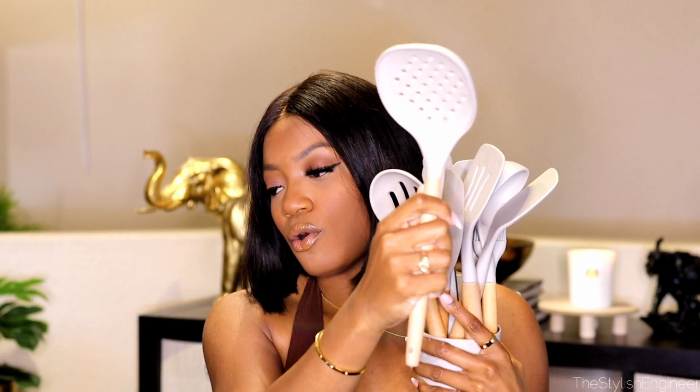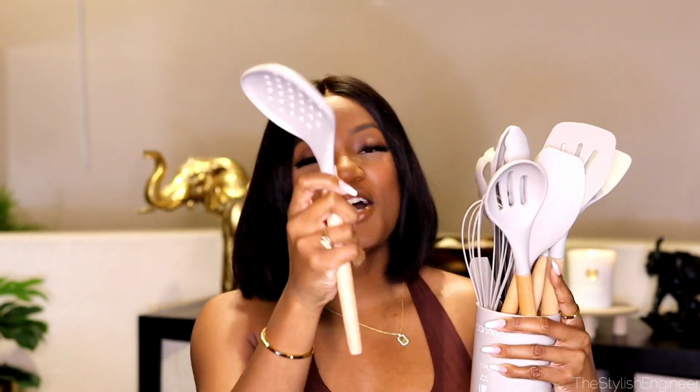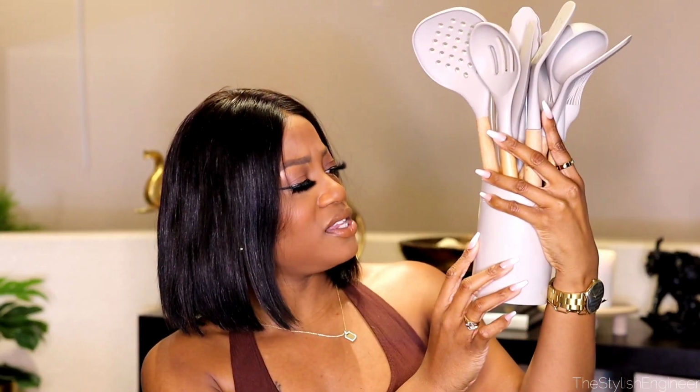These work so well. Y'all, I don't know why this camera is not focusing on what I wanted it to focus on, but they're silicone. They're like a light gray color. It actually came with this little utensil holder, and it's 13 pieces. It has every utensil you will need, girl. It has tongs, it has a whisk, it has spatulas, all that. Anything you would need, it has pretty much.